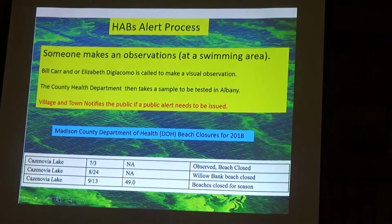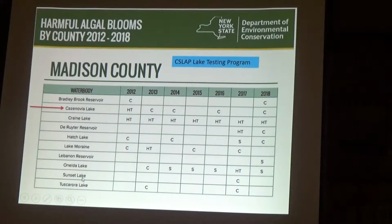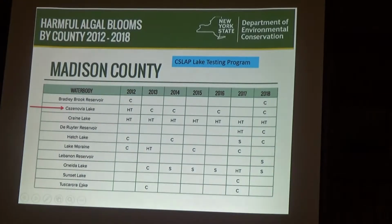We had 3 closures this year. These are the dates. But I think it's fair to say if we had 3 events at swimming areas, we probably saw many, many times that throughout the lake. But we're only concerned with the public swimming areas. I shouldn't say we're not concerned anywhere else, but that's where the health department comes in.